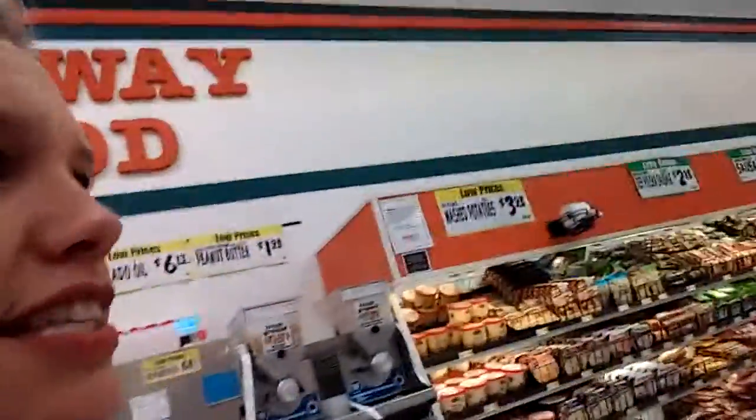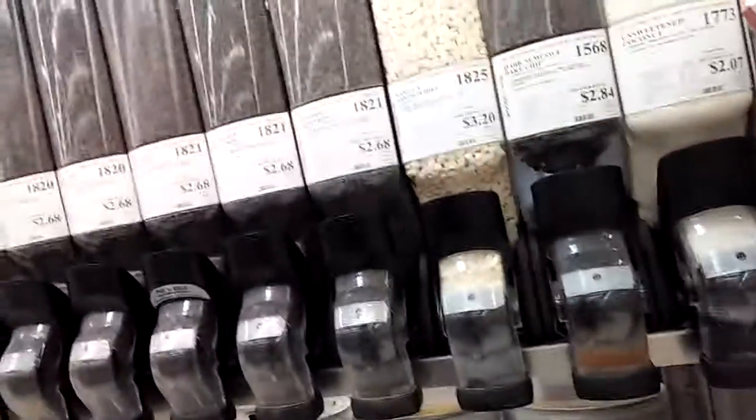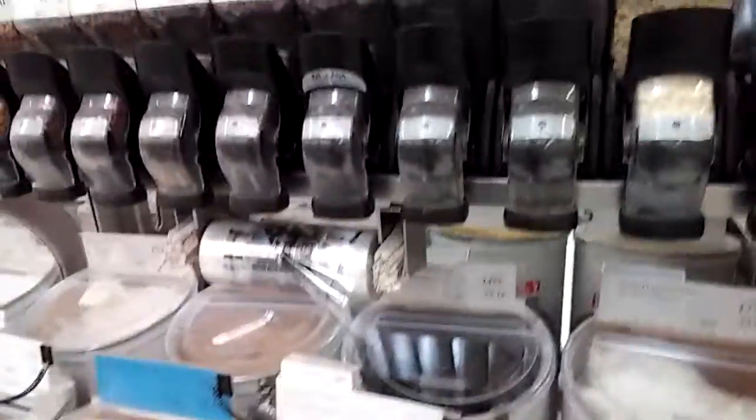And I feel like this is something that people just don't know about. Some of these people are looking at me like I'm crazy. Here we have more specialty baking items. We have unsweetened coconut, sweet flake coconut, baking cocoa powder.